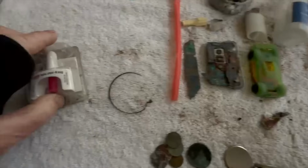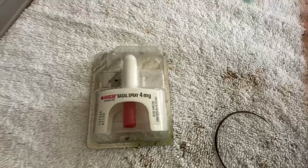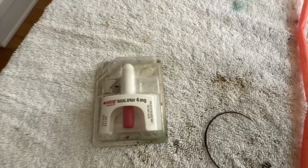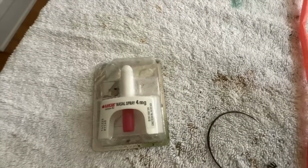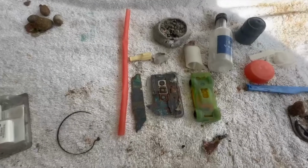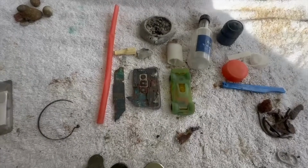Interesting, I got this. And this is actually a Narcan nasal spray, so that if somebody's ODing on fentanyl or something, you can actually spray that in their nose and save their life. And I thought I had found another Narcan. It was actually what I found was a fentanyl test a while back. It looked like a COVID test, but it was actually a fentanyl test.